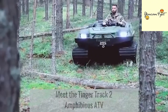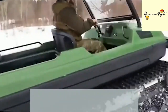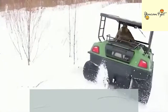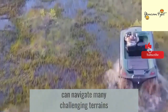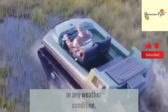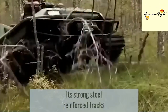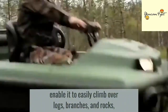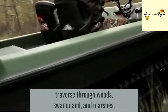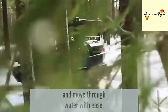Meet the Tinger Track 2 amphibious ATV that's made in Russia. This beast of an all-terrain vehicle can navigate many challenging terrains in any weather condition. Its strong steel reinforced tracks enable it to easily climb over logs, branches and rocks, traverse through woods, swampland and marshes, climb up large sandy mounds, and move through water with ease.